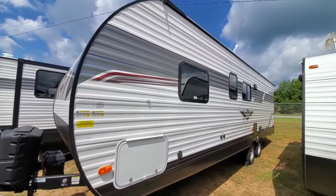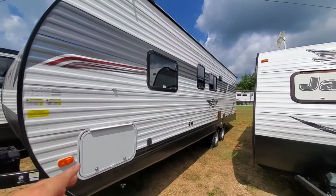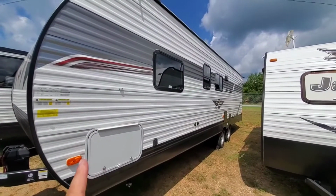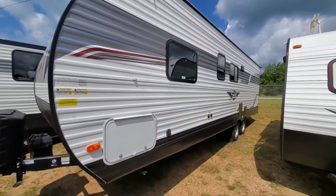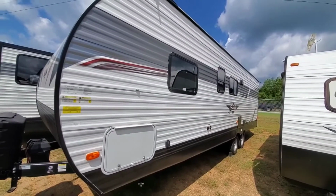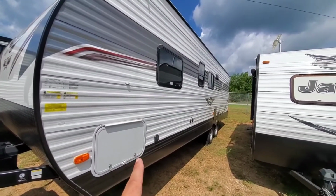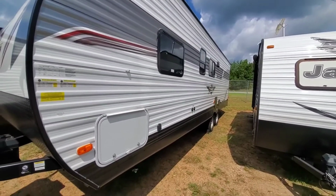We're still at Cleveland RV. Cleveland RV is a new Shasta RV dealer. They do have R-Pod and some other ones. They're new campers they sell. This is one of their smaller units without a slide.